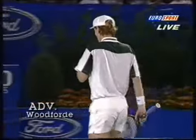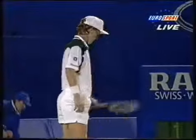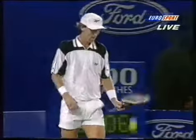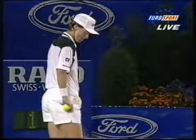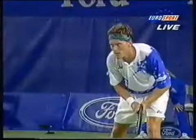I know a lot of people would say, surely Mark Woodforde is a little bit too experienced for that, but even the experienced players occasionally do that. He's got where he has done in this match through thinking and variety, and he seems to be eliminating the variety just at the moment. Absolutely.